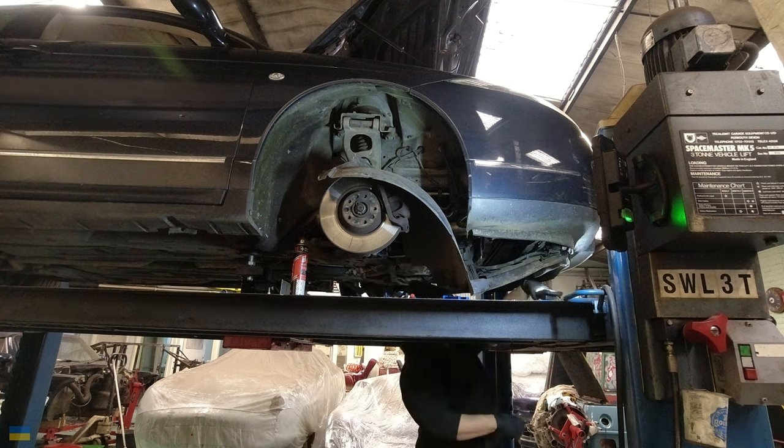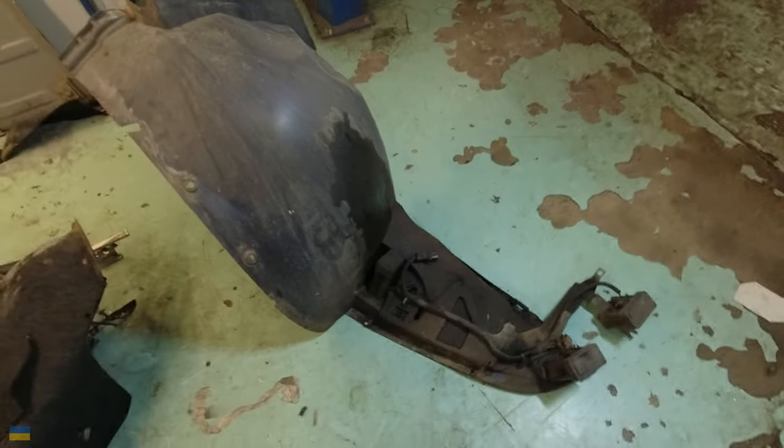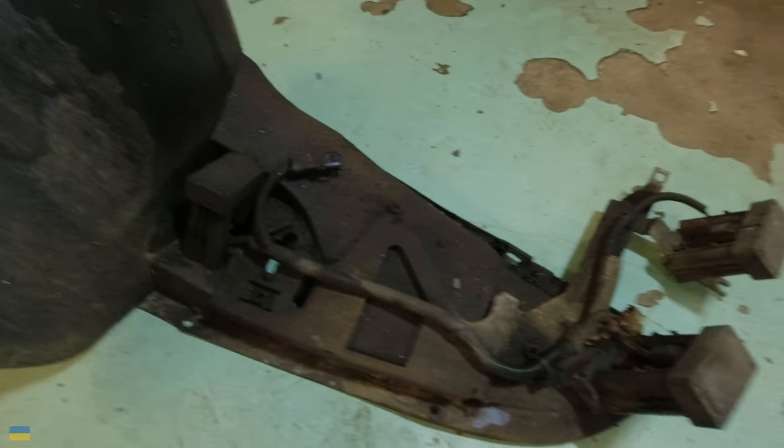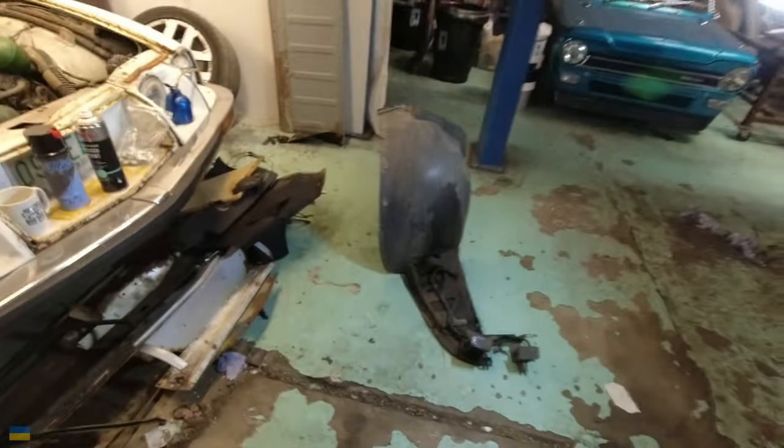Must have missed one. Indeed I have. All French cars aren't very well built. Really, because I can't pull this one to bits. So yeah, one arch liner there with a bracket with a number of sensors on the front. One, two, three of them, which point down at the road. I hope that's the lane departure warning system and not something to do with the suspension.